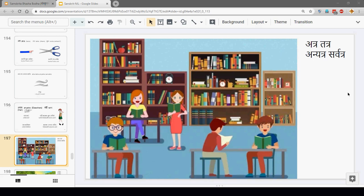Etat is neuter. So if you don't know the word for this book, let's say, then we don't know what would be the gender of the word used for the book. Then we can just ask the question etat kim. That is not a problem. The answer could be in the masculine, neuter or feminine, but my question will be etat kim.